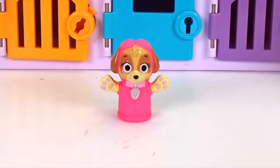What's inside? Wait a minute. How did this fit inside of there? It's blue and it looks like there's a strawberry in here, chocolate in here, and an ice cream cone in here. And we found Chase. And Chase wears blue. Hi, everybody.